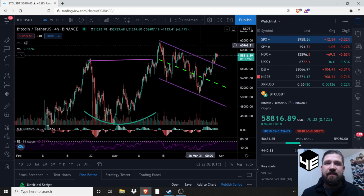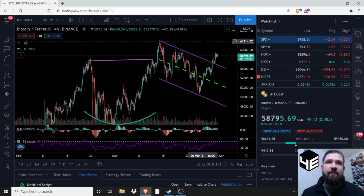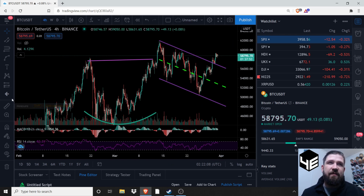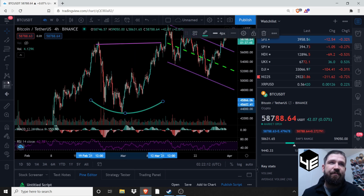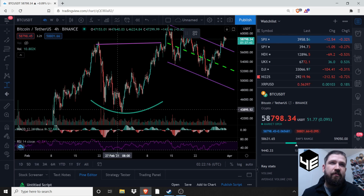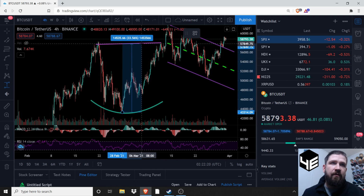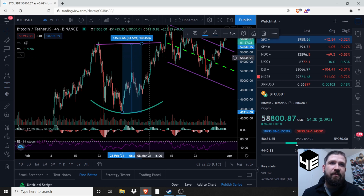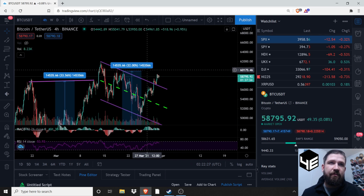Now, where do we find targets on this? Like, how can we figure out the measured move of this cup and handle? Well, it's quite simple, actually. All you need to do is measure the bottom of the cup to the top, and that's how we find the measured move. So using our price range tool, we just measure from the bottom to the top. It's about a $14,000 move. So let's see where that's going to put us to from the breakout point.